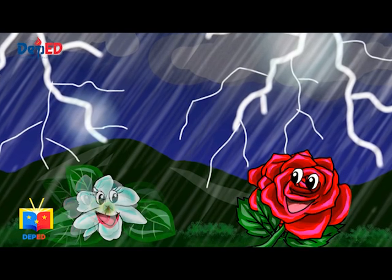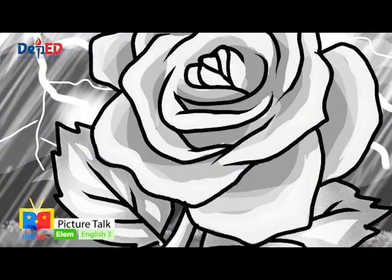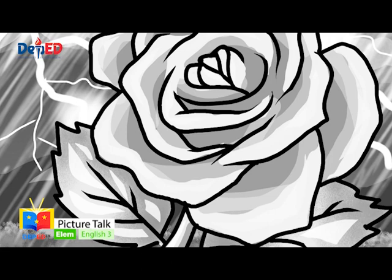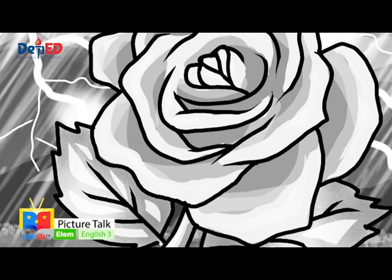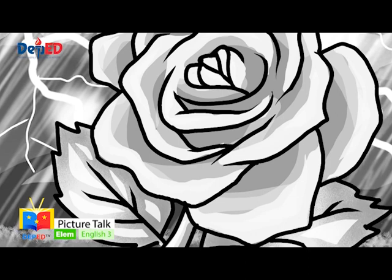When the flowers woke up the next morning, Rose was excited to open her petals and was shocked that she had lost her color. It turned into white. She cried and was so sad.